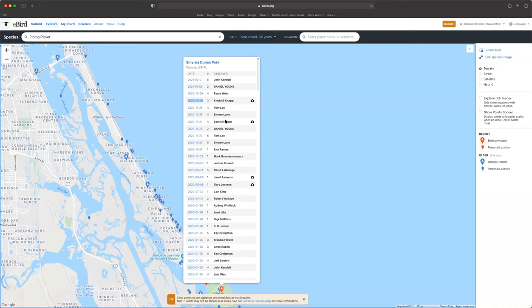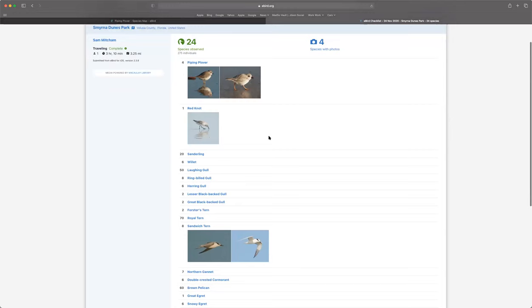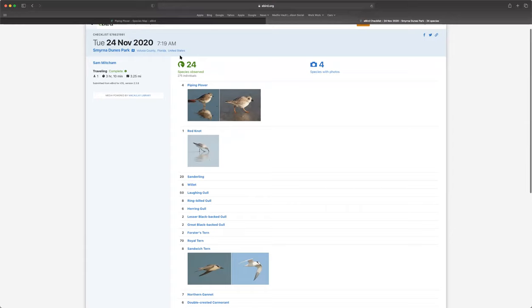And oh, look, here's Sam. So let's check out Sam. Here's Sam, and he's got some photos. And Sam started in the morning. Good for Sam. 7:19 a.m., 3 hours and 10 minutes, 3.25 miles. So for me, this gives me an idea of where I can find a species that I want to go and get photos of and observe it.